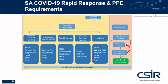With essential personnel that were required or deployed by the government to continue serving the country in these trying times, they need to strictly adhere to good use of personal protective equipment. And employers must ensure that these individuals are trained on how to correctly use these personal protective equipment. The first category here is medical personnel.